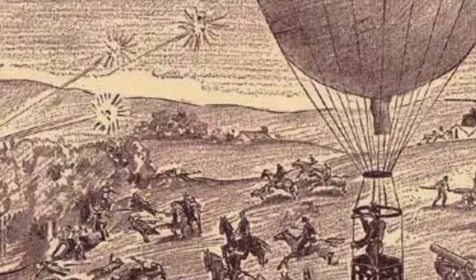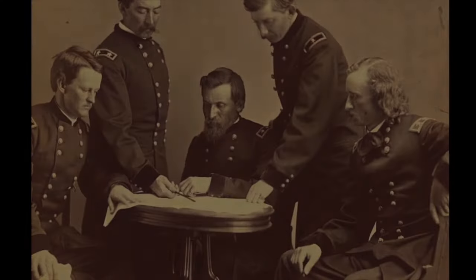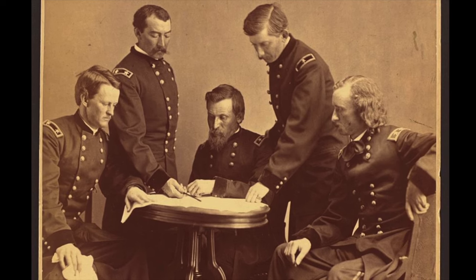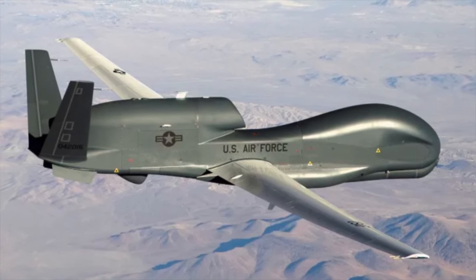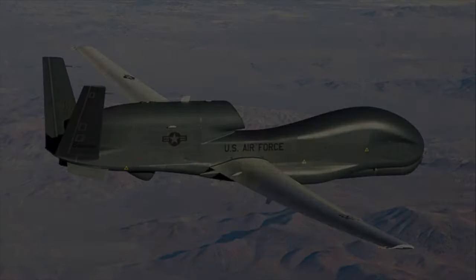Thaddeus Lowe, a prominent aeronaut, led the Balloon Corps, utilizing hydrogen-filled balloons tethered at heights of up to 1,000 feet to observe enemy movements and direct artillery fire. Despite skepticism from some military officials, the information gathered from these aerial platforms proved invaluable in several key battles, offering a significant tactical advantage. The Balloon Corps' pioneering work laid the groundwork for the future of aerial surveillance and reconnaissance, underscoring the Civil War's role in the evolution of military technology.